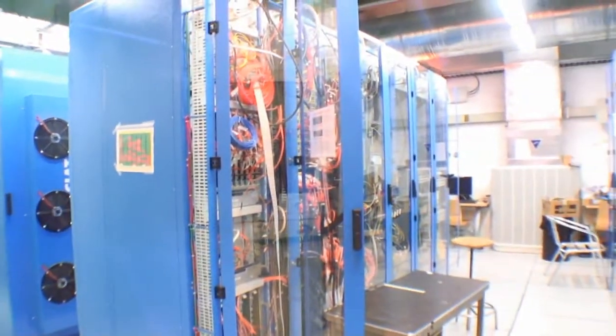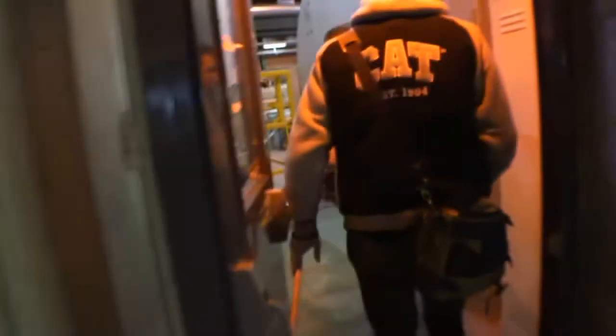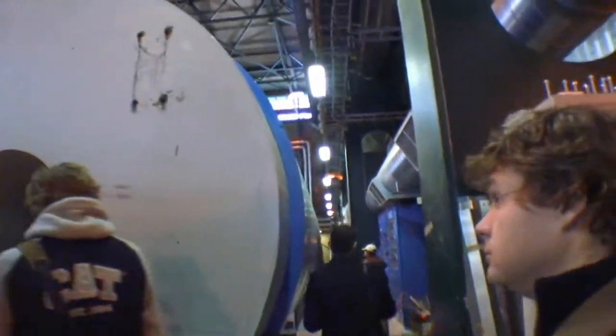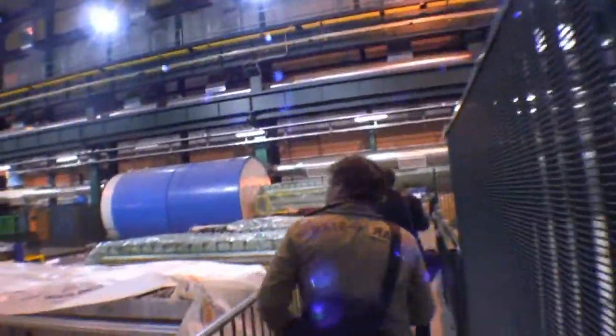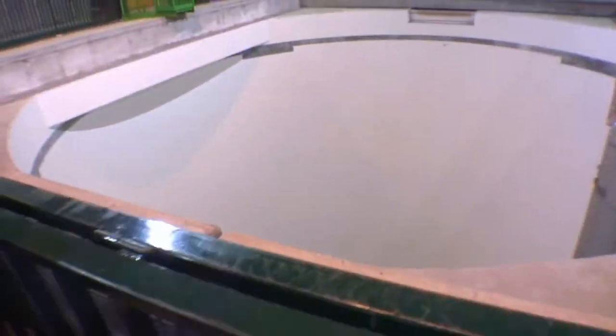So Atlas. Well, it's small, about 12 meters diameter, big, about 18 meters diameter. I think both sides, look at both ends.